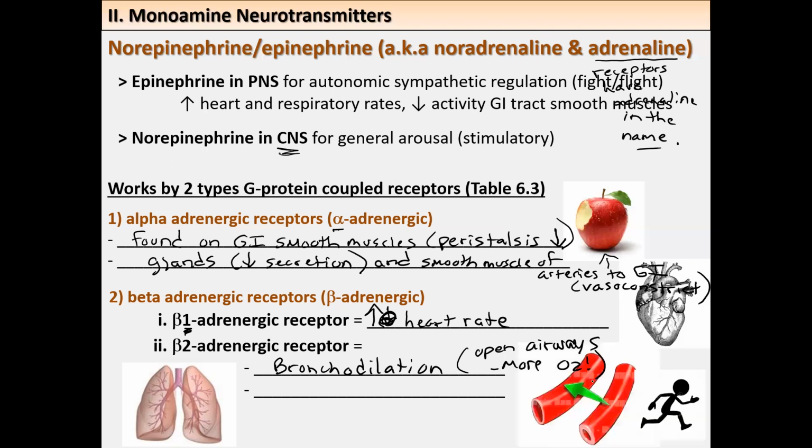Now, I also have arteries going to your skeletal muscles. That also works by beta 2 adrenergic receptors. So it causes vasodilation of arteries to skeletal muscles.